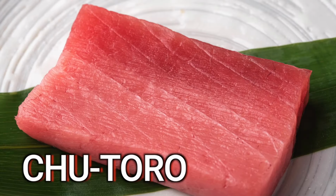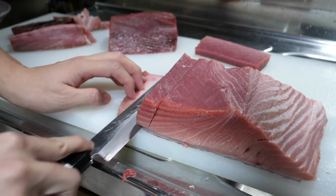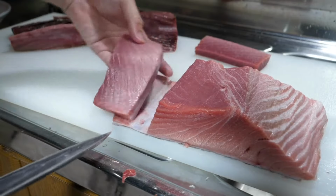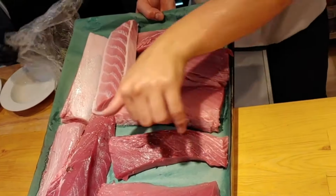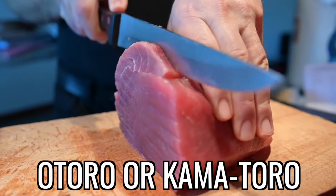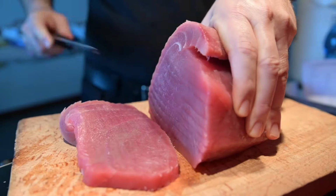The next part is the chutoro, which is getting around toward the side of the tuna, and it's a nice mixture of red meat and fat. It's best if you prefer something less obviously fatty than either the otoro or the kamatoro portions. You won't find any marbling of fat in chutoro.